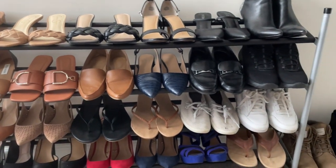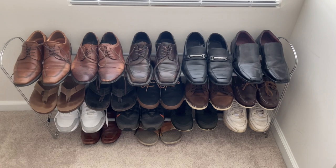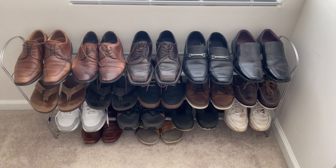This is so satisfying to me. It's so organized and I know that I'm gonna wear every single pair of these, and Chris wears every single pair of his dress shoes.